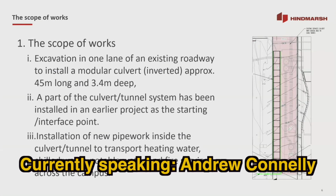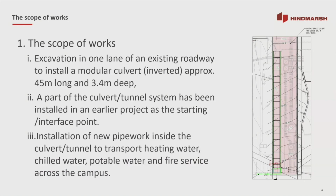Thanks, Glenn. I'm working on a project currently where there's a complex, detailed excavation that needs to occur. We are working through the process as a project team with a view to making that installation safer and a better outcome for us as the construction team and also for the client as a whole. So just to give you a bit of an overview of the scope of this piece of work.